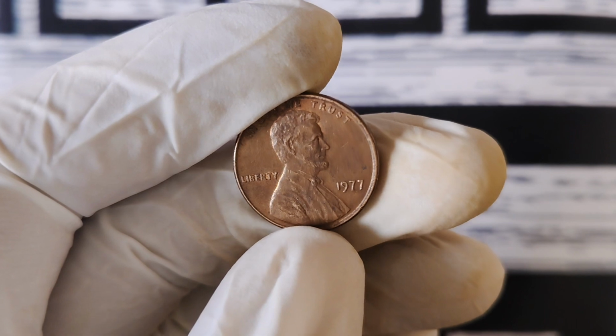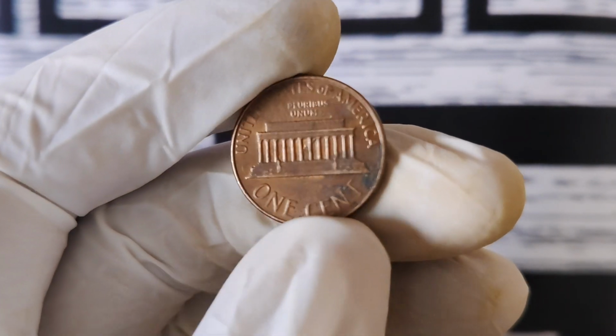Always check your change. Examine your old penny collections and be on the lookout for these rare gems.